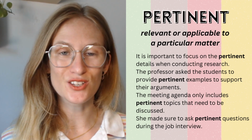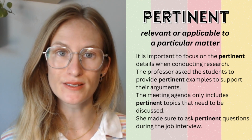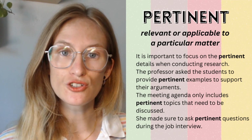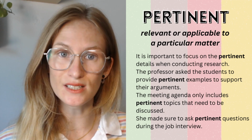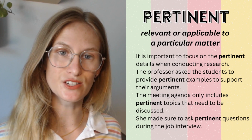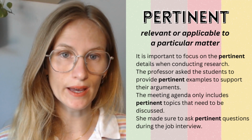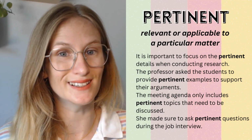The professor asked the students to provide pertinent examples to support their arguments. So relevant examples, appropriate examples, nothing that is irrelevant to the topic. She made sure to ask pertinent questions during the job interview, relevant, applicable questions. If you're doing the IELTS test, you could say something such as, it is pertinent to notice, or this research is pertinent because. When looking at this topic, we should only consider pertinent opinions, relevant, appropriate opinions.